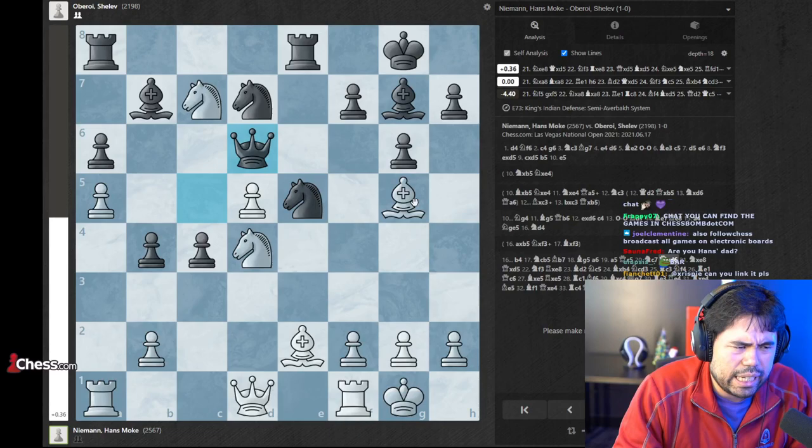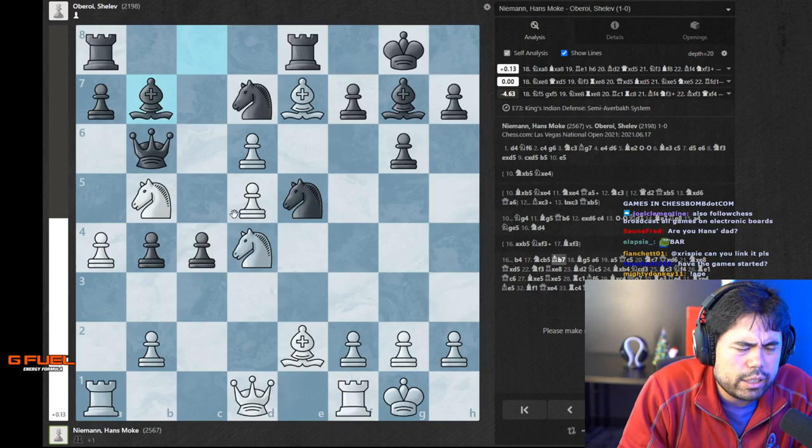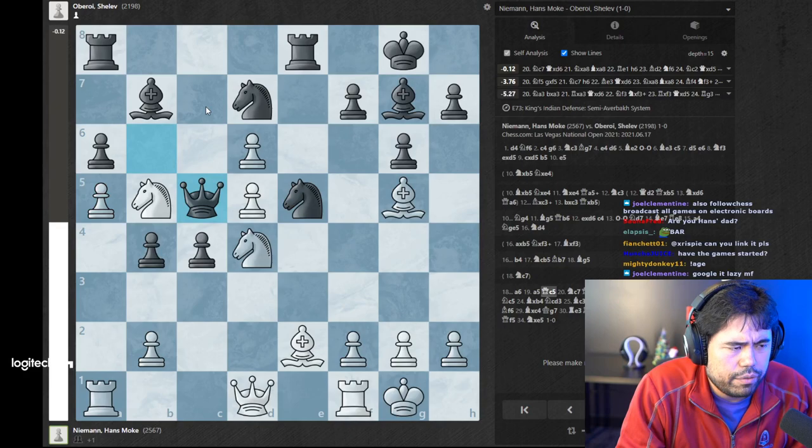And what you have is a situation where Hans wins an exchange. He wins one of these rooks, but there are big threats towards your king on g1 and the pawn on g2. So I was very surprised when I saw this that Hans didn't go knight c7 here. It seemed like one of the moves that should just be very, very strong for White. But he goes bishop g5, a6, a5, queen c5, knight c7, queen d6.